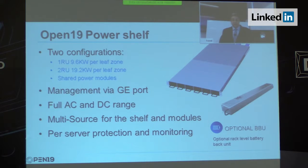The one thing which is very special about this shelf is that every server has its own protection and its own monitoring, which means unlike other solutions which have bus bars, where if one of the servers fails, it fails the whole chassis on the whole rack, in this case, servers do not impact each other. So each server works as an independent unit, and if it has a fault or it's shorting the power input, the only thing that will happen is that its input feed is going to be shorted. Nothing else except that.